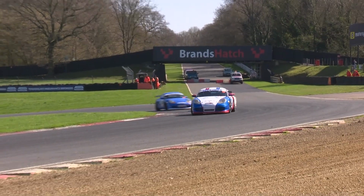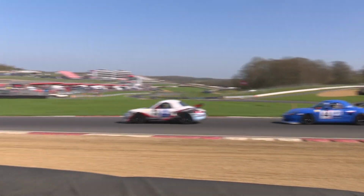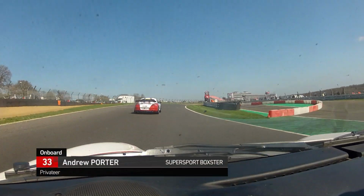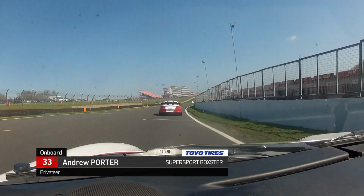Chris qualifying 3rd in the 924s, but it's Hutchins still out front in this battle for 3rd place. Nick Hull is closing up on Andrew Porter. Here's the view from Porter, 4th position at the moment.